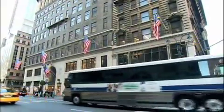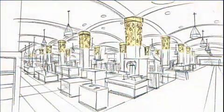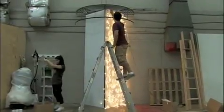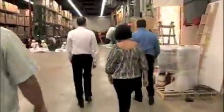To achieve this goal, Matthew and his team will decorate 17 columns with ornate crystal chandeliers, made up of over 21,000 hand-strung lights, 800 glitter snowflakes, and over 6 miles of strung crystal. Preparing and installing the decorations will take over 3,500 man-hours to complete. To make the installation deadline, Matthew must get approval from Lord & Taylor for his chandelier prototype.